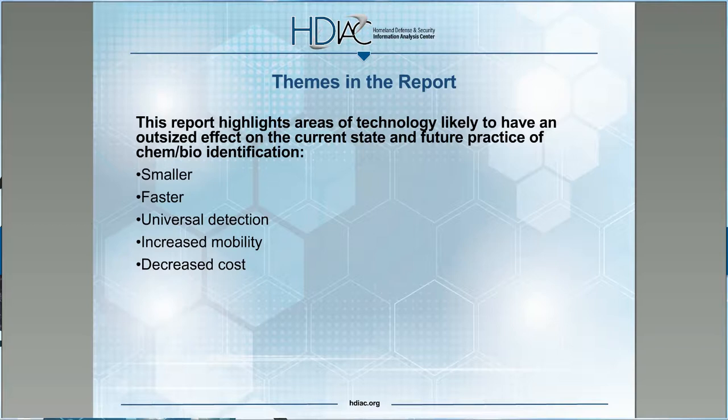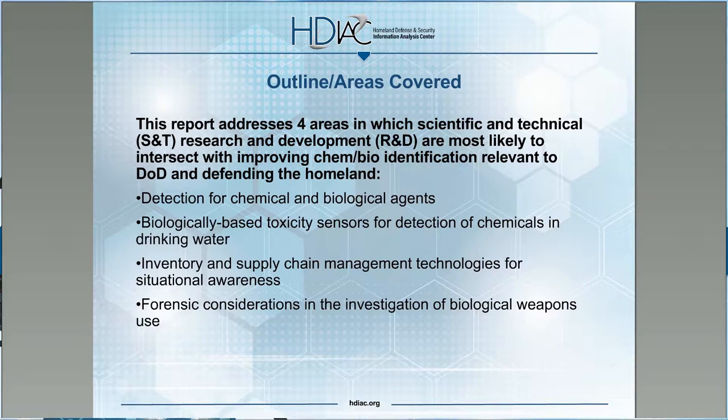So just briefly, these are going to be the areas that we'll cover throughout this webinar today. These align with the report itself. And so we had an introductory chapter, and then the subsequent chapters align exactly with the bullet points that we have on the board. We're going to spend a little bit more time with detection for chemical biological agents because that's really the core focus of this report. And then we'll talk about some other areas that are related to the technologies that we discuss in that topic.